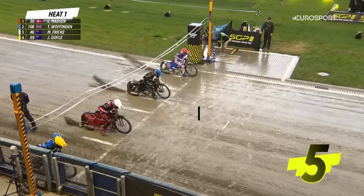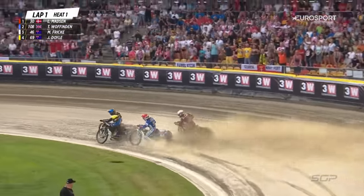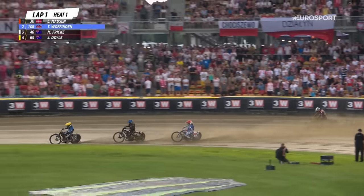Arms on now. Away we go. Terrific start there on the inside. It's Ty Woffenden who makes the best of it. What a move from Jason Doyle. Chops back to the inside.